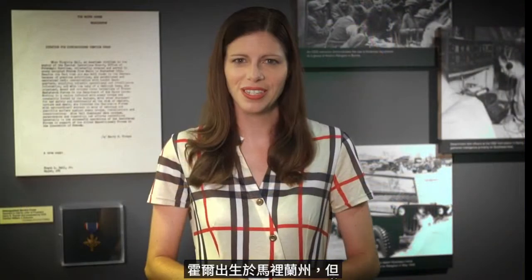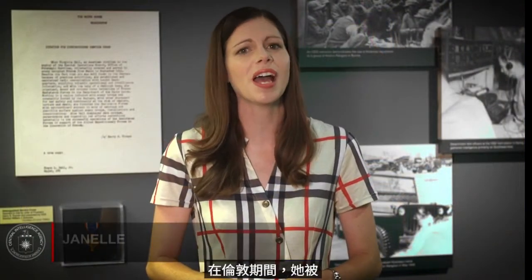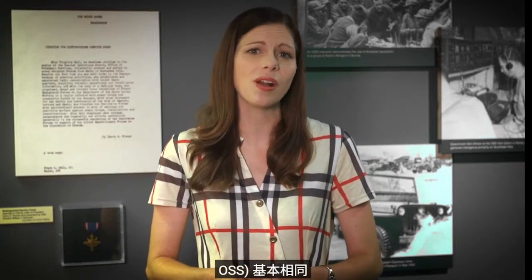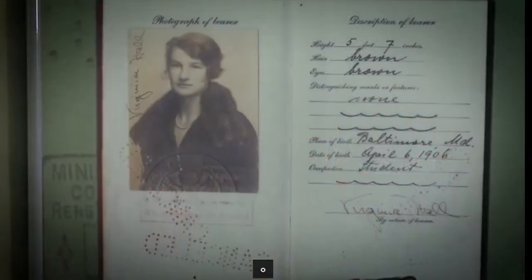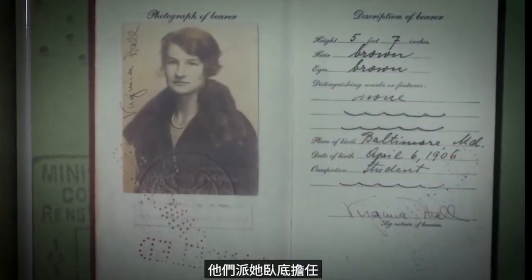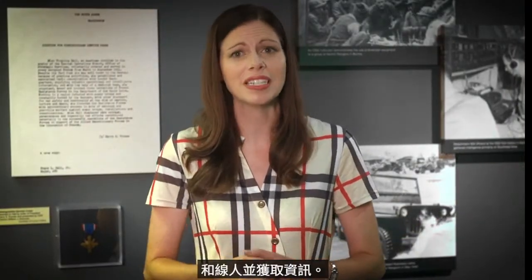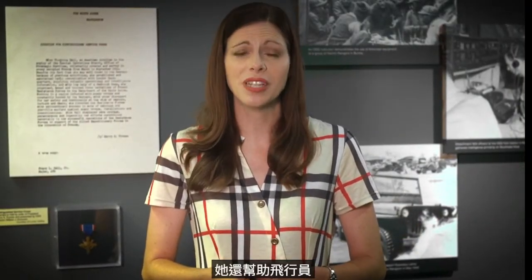Hall was born in Maryland, but while in London, she was recruited by the SOE, the Special Operations Executive, which was essentially the same as the OSS here in the United States. They sent her over undercover as an American journalist, and she went into France to try to set up assets and informants and get information. She also helped down pilots get out of France and back to the UK.